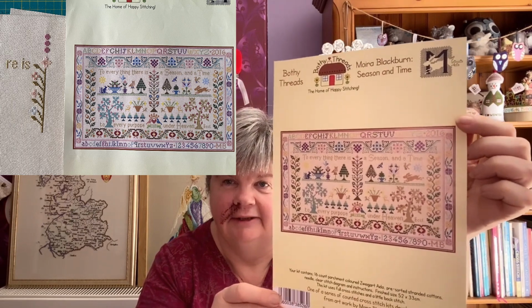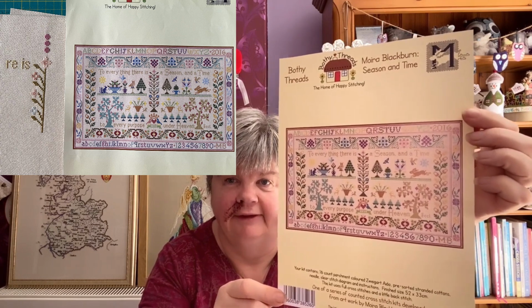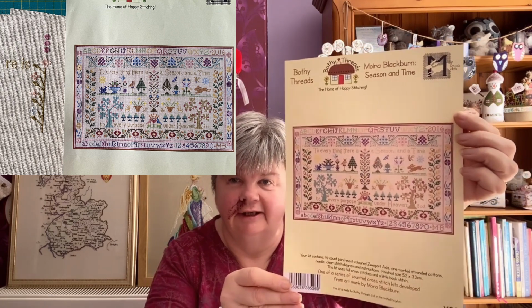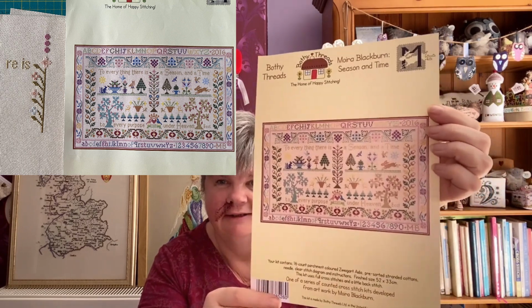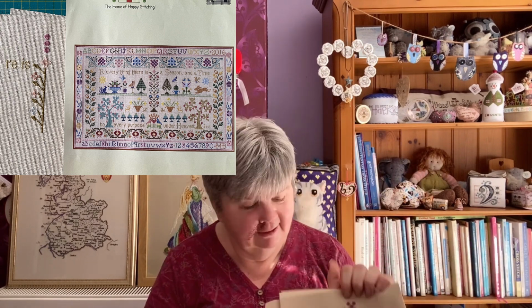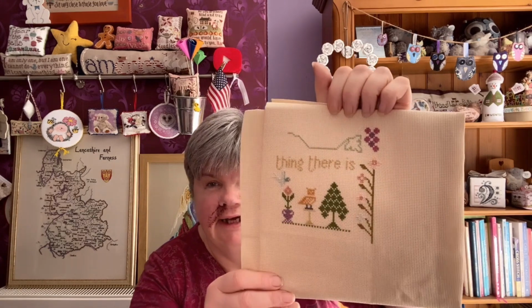Right, next WIP is Seasons and Time. It's a sampler by Moira Blackburn, and it's a kit by Bothy Threads. I saw Blitz Stitch stitching this a while ago, and I had to get it because I just love the alphabet at the bottom that he was doing at the time. When I was stitching on this, I really enjoyed it. I'm sorry, I've not looked. Oh, it says there 16 count parchment Zweigart. And that is my progress.